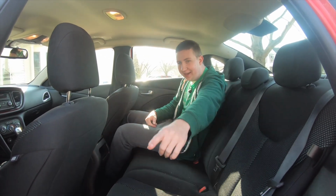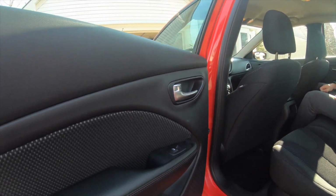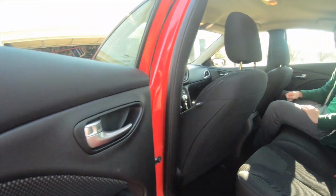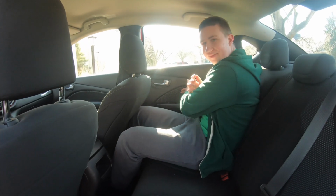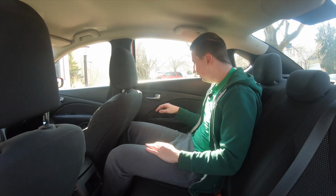But that mesh is kind of carried on. If you look in the door panel, we also have that where the white was on my old car. We now have that mesh material, which is kind of a cool look. I like it. It doesn't look cheap. It looks kind of not cheap. I don't know. But we also have the leather on the door handle, which is really nice. And of course, power windows that would work if I had the car on.